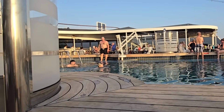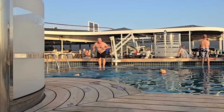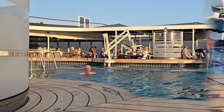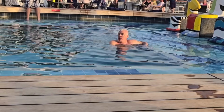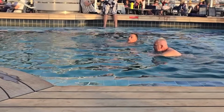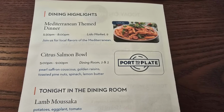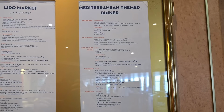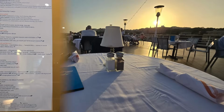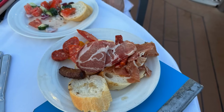Back on the ship, and after a quick cold shower, we headed straight to the pool. It was absolute bliss. As we were overnight in Valetta, we decided to eat at the Lido Market buffet, where tonight's theme was Mediterranean. We chose our food and headed out to the pool deck to enjoy our meal and watch the sunset over Valetta and the Regent Seven Seas Voyager sail away.